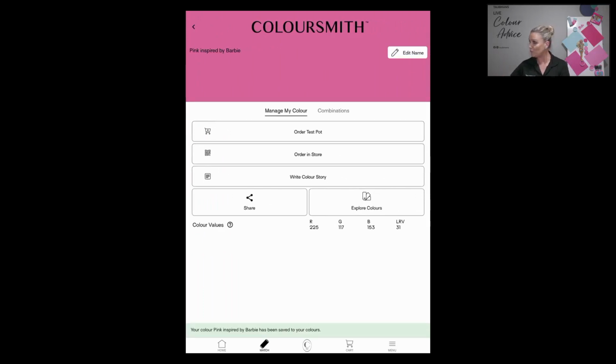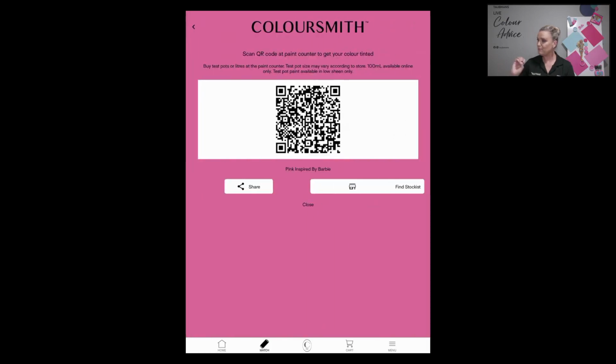So what do I do from here? If I tap where it says order in store, it populates a QR code. That QR code I can take down to my local Taubmans store. I can take it into Bunnings. I can share that across all of my social media platforms. I can airdrop, text, email, etc. And I can even order through the Colorsmith app. I can order a sample pot of color and have it delivered to my door. That is how easy it is.